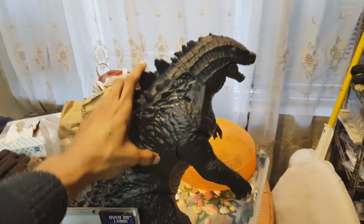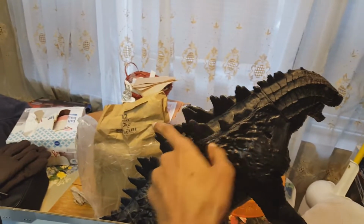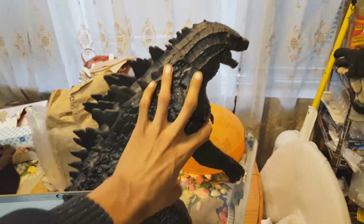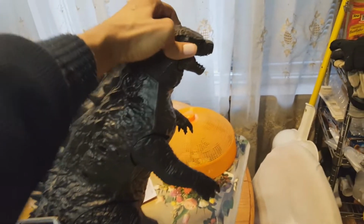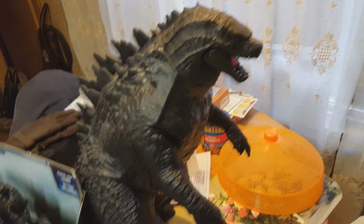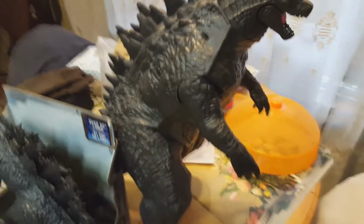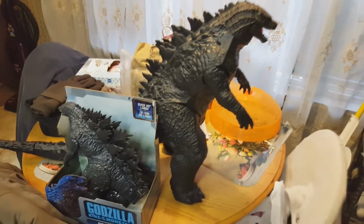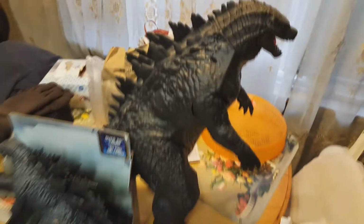But the only difference is different packaging. It's going to have mostly blue on it, like this package right here. And I think his dorsal spines are going to remain the same as the 2014 one. And the paint looks a little bit lighter from some of the Toy Fair photos that I've seen. But for the most part, the new one that's coming out looks exactly the same as the 2014 one. So there really is no reason to buy the new one, unless you missed out on buying this one back in 2014.